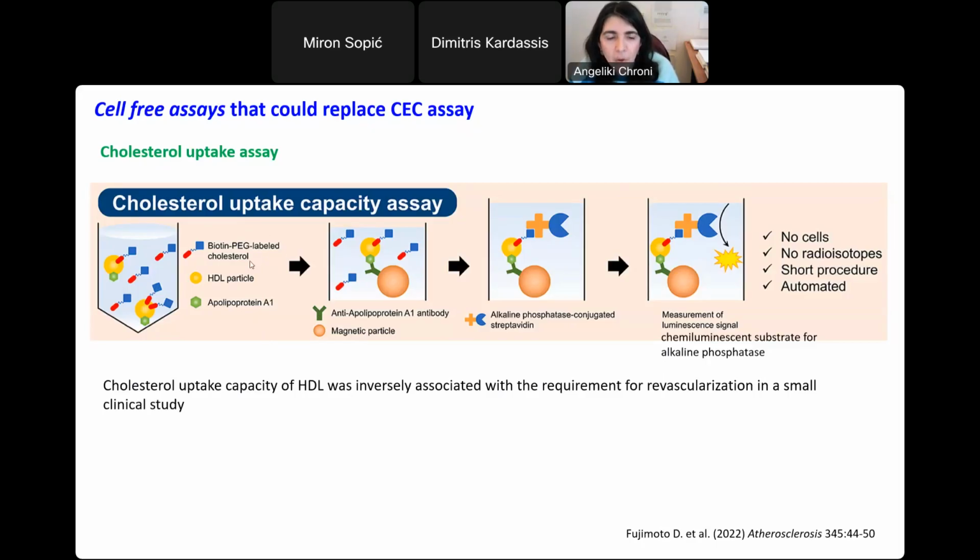Cholesterol was substituted by biotin PEG-labeled cholesterol. And following incubation, HDL is captured by an ApoA1 antibody that is bound to magnetic particles. And this step helps the automation of the assay.